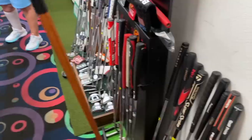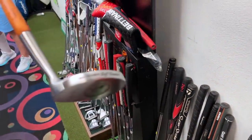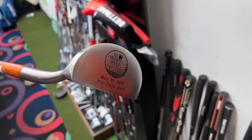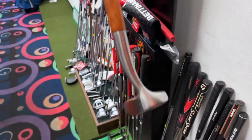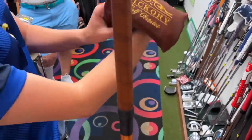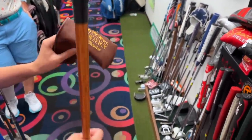We did this one and it was made out of a bull's private parts. It's kind of funny. We were at a flea market one time and the guy was like, got you. And I was like, that's cool. Hickory. We need to play in the Hickory Golf Classic one day. Oh, the head cover. That's worth the price of admission right there.